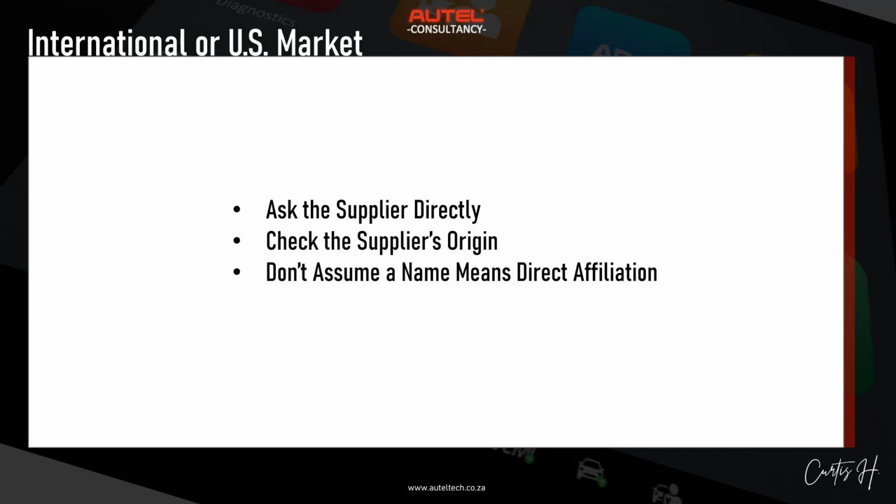Don't assume a name means a direct affiliation. You know how my company is called Autel Consultancy? Well, there are other brands that use the Autel name, and sometimes when people book a consultation with me for a problem and I ask where they got their tool, they say, oh, I got it from Autel. I always tell people, Autel does not sell directly to the public. They sell to people like myself, or to authorized dealers who distribute it. So if you go online and it has Autel whatever, that's not Autel. They're just doing what I'm doing, using the name to market it. And when they do that, it's probably an international tool.